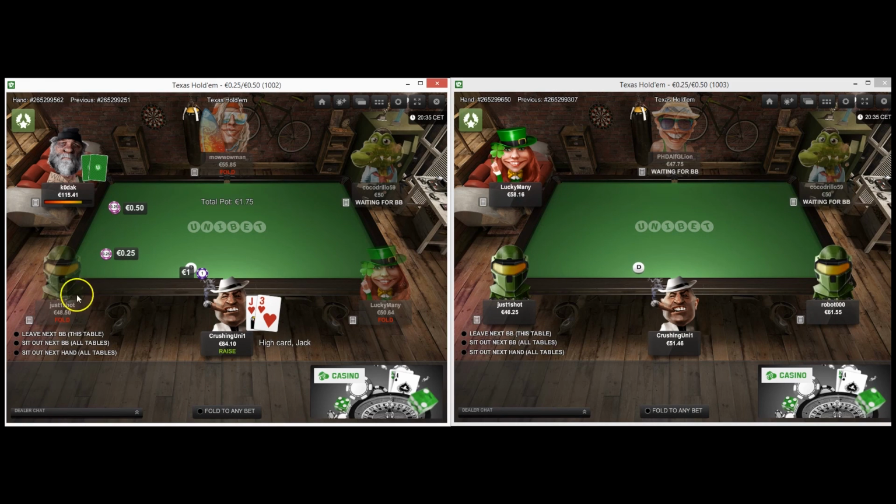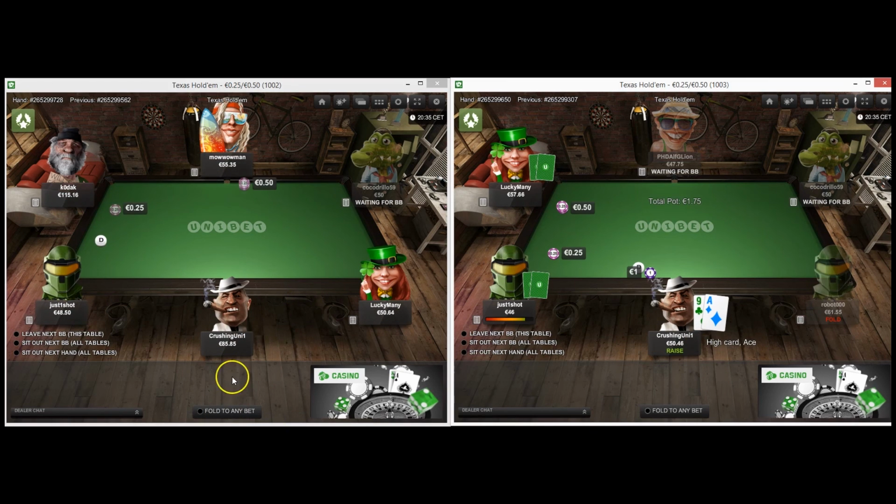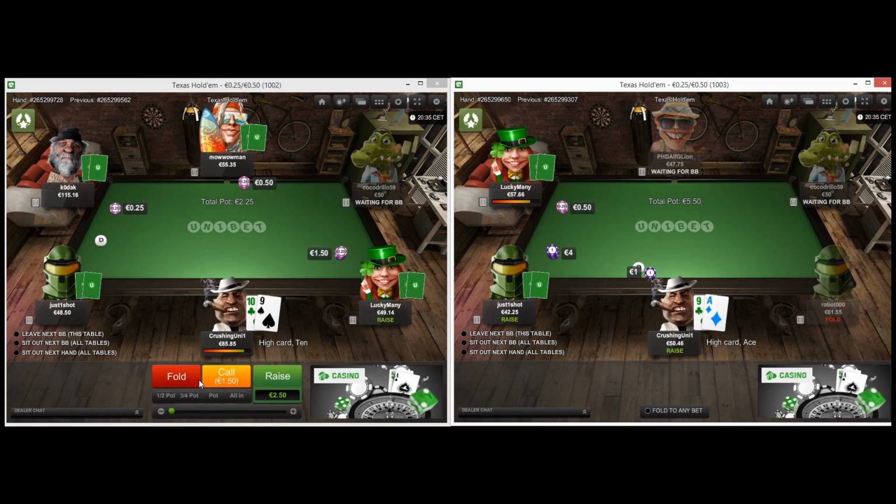Jack 3 suited I open because Just Shot just folds blinds all day long. Kodak we don't know too much about, but he folds instantly as well. Ace 9 we open. Very standard anyway, no matter who's in the blinds, so not much to talk about there.